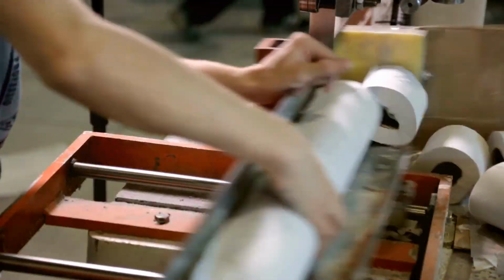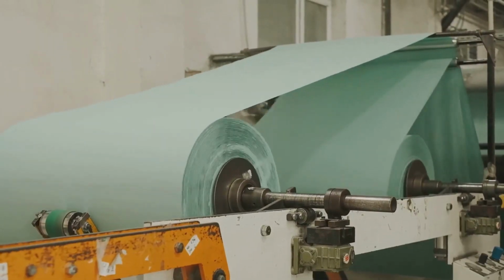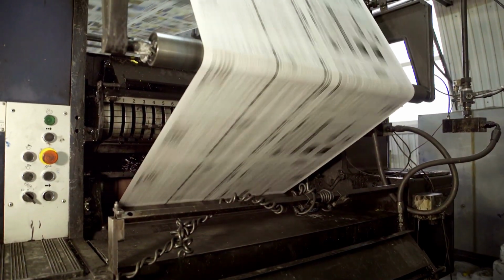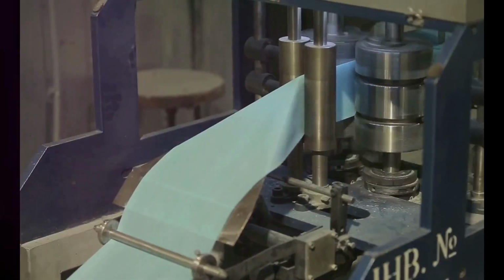This sheet then passes through heated rollers to remove any remaining moisture and to smooth out the paper. The final step is calendaring, where the paper is passed between heavy rollers to give it a uniform thickness and smooth surface. The paper is then cut into different sizes and packaged, ready to be shipped to stores around the world. So there you have it.